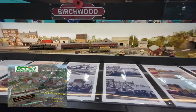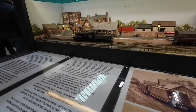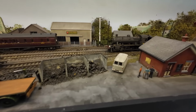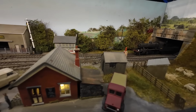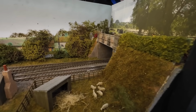Oh, this is nice, isn't it? A lot of weathering going on there. That's lovely, that, isn't it? Those coal stoves are massive, aren't they? Oh, that signal box. Loads of windows in it. And he's got a cattle pen. It's going over the bridge. I think it's some cows.